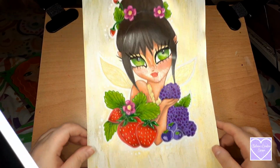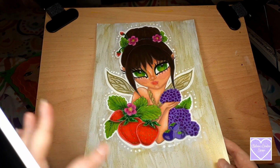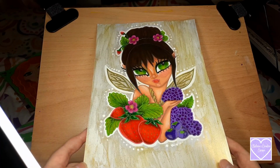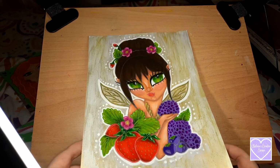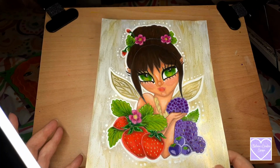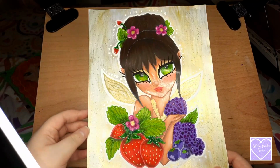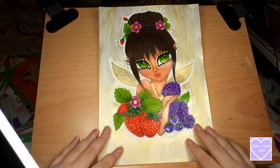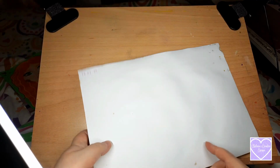The only thing I don't like about the Arteza pencils, I love the way they go on and I love the colour payoff and everything, but the wax bloom is very, very annoying when you're trying to show the picture on the screen. It's annoying because you need the light to see the picture, but then the light reflects off the wax bloom on the picture. So yeah, anyway, that is that page, and that brings me to the last.